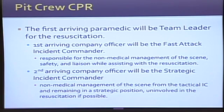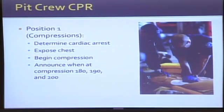Second arriving company officer is the strategic incident commander, doing the non-medical management from the tactical side. They remain uninvolved in resuscitation. Now, position one, the actual worker bee, is here.